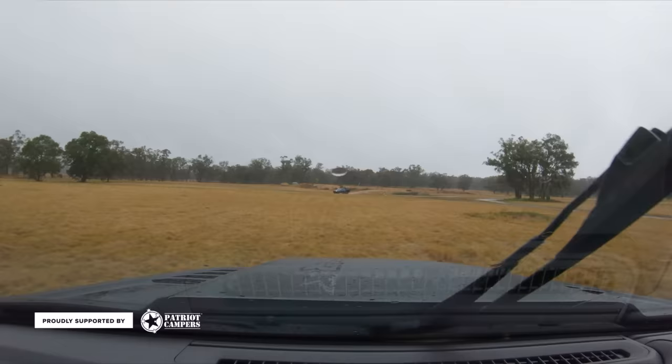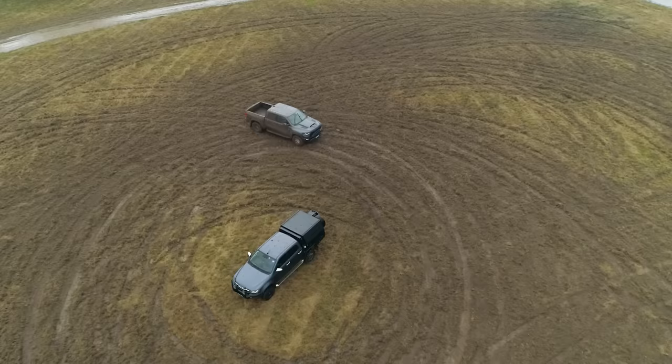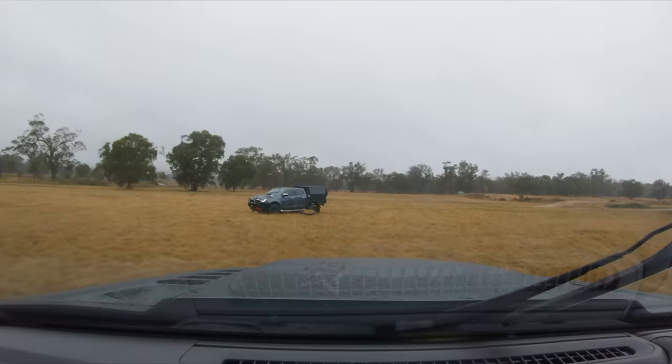Hey Pete, you copy, mate? Copy. Come out into the middle of this paddock here, man. Donuts around the camera car. What do you reckon? All right, just stay there for a second, will you? I don't know if Pete's gonna like this.